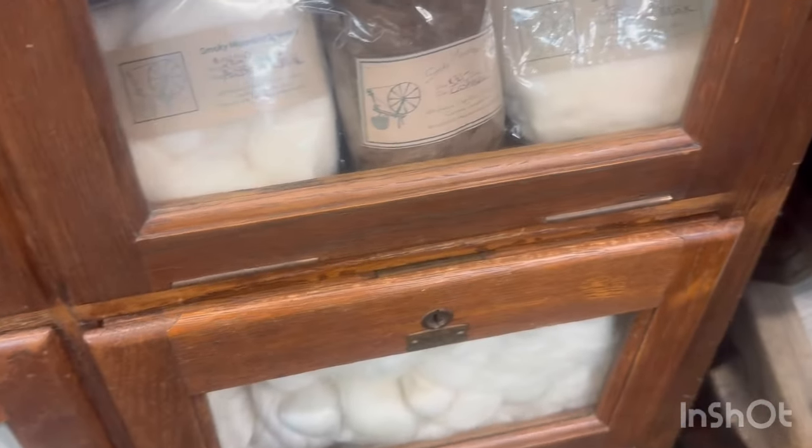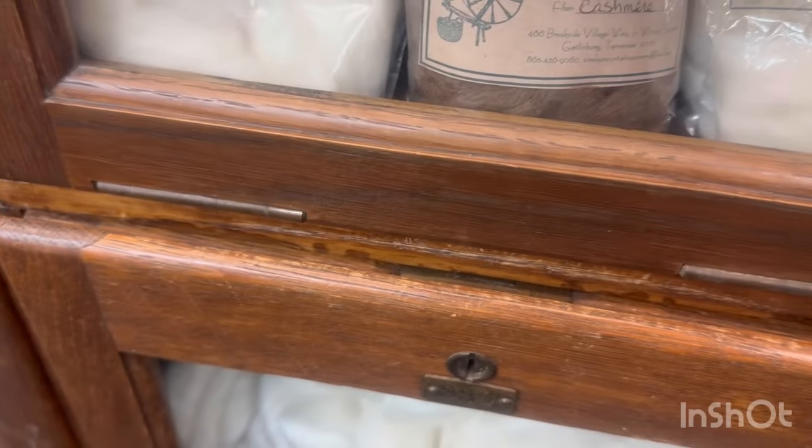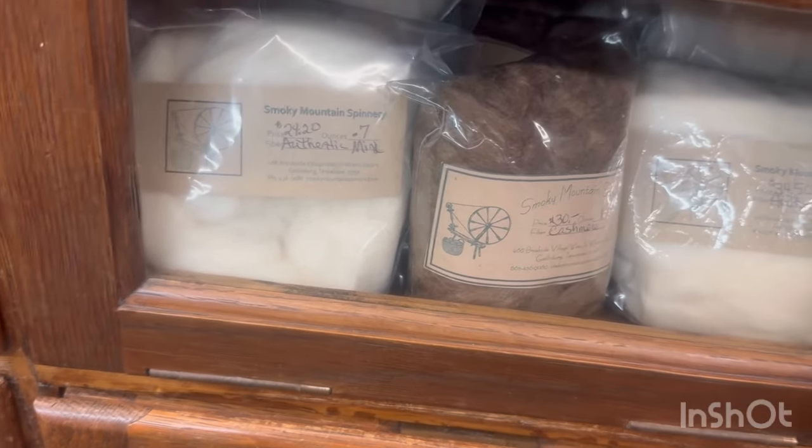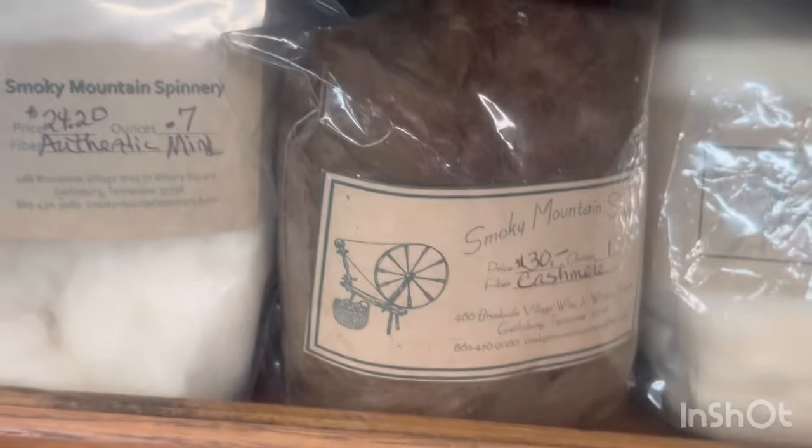Oh, look at these, they're under lock and key. Bamboo, topaz, Smoky Mountain Spinners cashmere, $30, $24. I wonder if you guys can see that there.